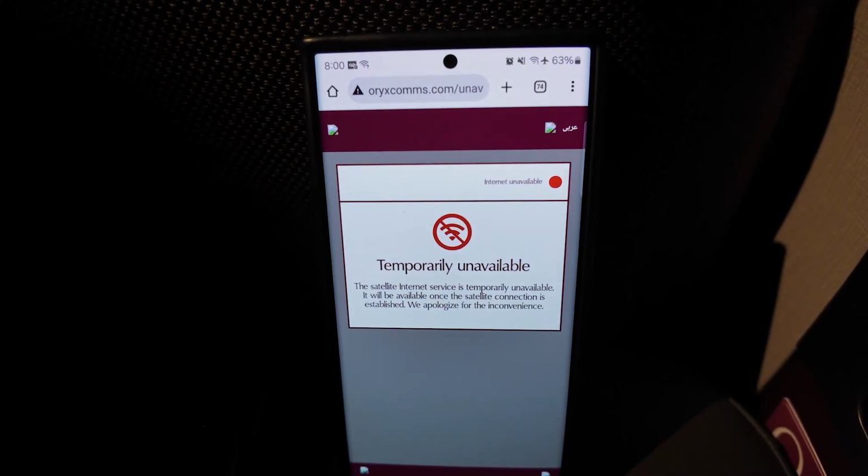All right, crew is getting the tables ready. Smooth flight so far, knock on wood. Let's check on Wi-Fi. Still no internet.